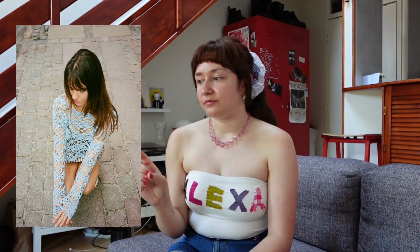Flora shirt. I have not really done much crochet clothing, but I think stuff like this is so fun to make. Last summer I made a tank that's kind of like this. It's actually designed by Rose Fane. She did it with Wool Gang, who sent me the kit to try, and I was like, okay, I've never really made something like this before.